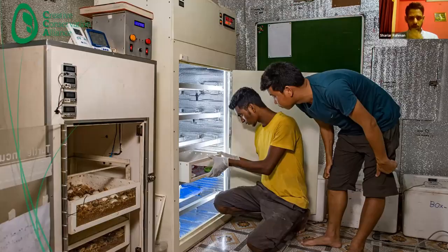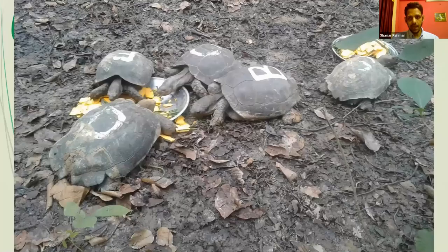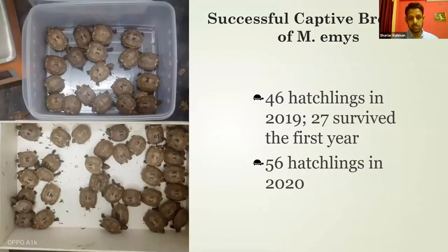And so our focal species for the last couple of years has been the Manouria emys, the largest tortoise of Asia. And we have been successfully breeding them for the last 2 years. So in 2019, we got 46 hatchlings, and 27 survived, 19 individuals died. And this year we got 56 hatchlings so far. And we're hoping to get more individuals, and to increase the numbers in captivity.